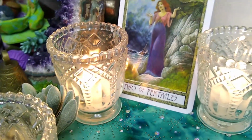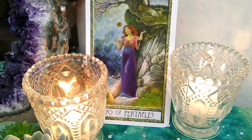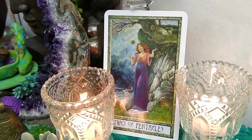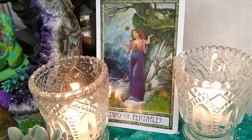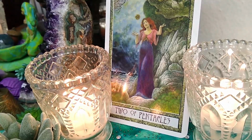The next element on my altar is a tarot card that I chose to represent myself. I placed this card on the right side of the altar, surrounded by candles. This card is from the Witchcraft tarot deck. The Two of Pentacles is the card that most represents me in a traditional tarot deck.